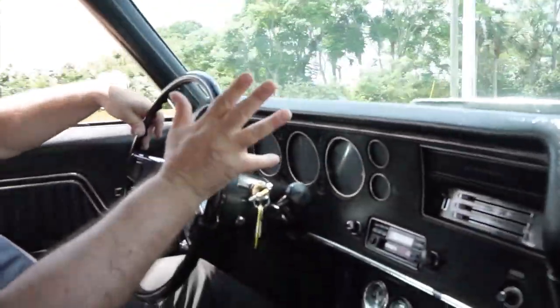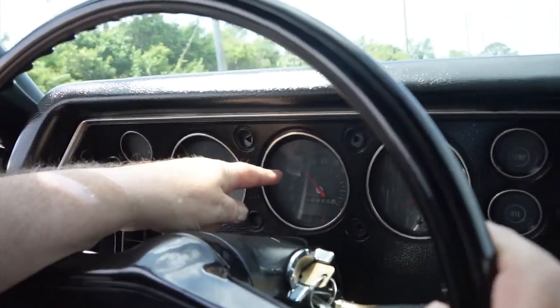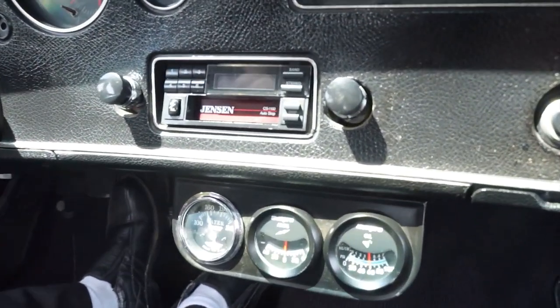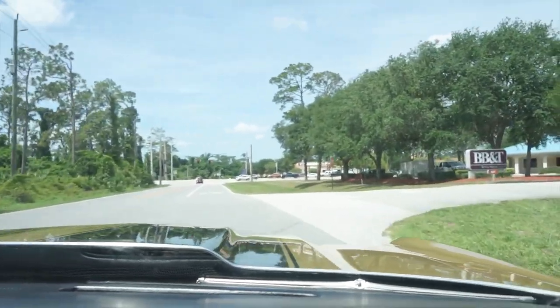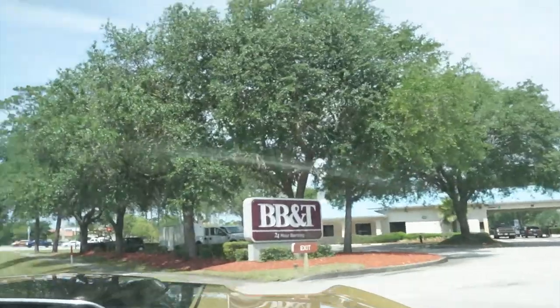Nice sound to it, not objectionably loud, but it does have a nice pop to it. Everything's working, speedometer's working as it should. It's not jumping around, and it appears to be fairly accurate. We're going about 40 miles an hour now, and all our gauges are up where they're supposed to be right now. And just a really nice, tight running car. We'll turn it around here and give it a little shot so you can hear it a little better what it sounds like when it's under a little bit of a load.